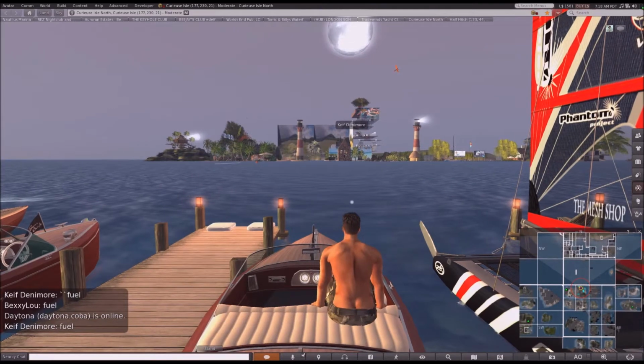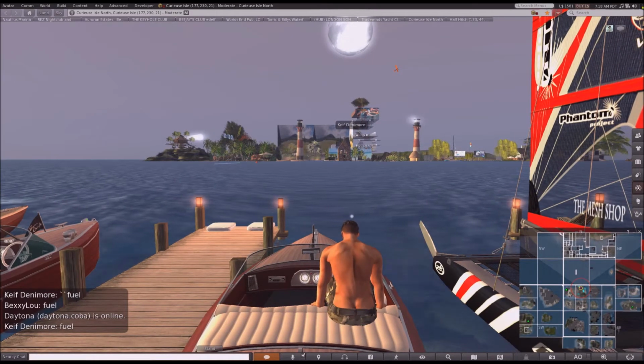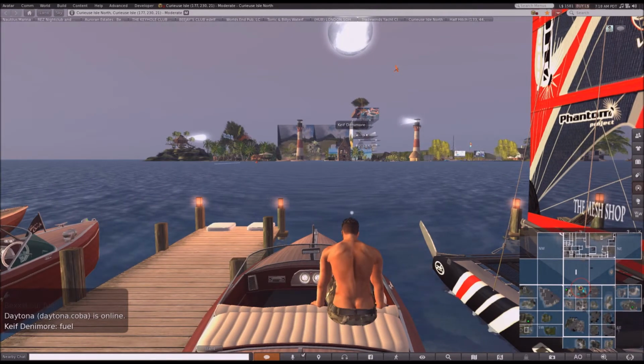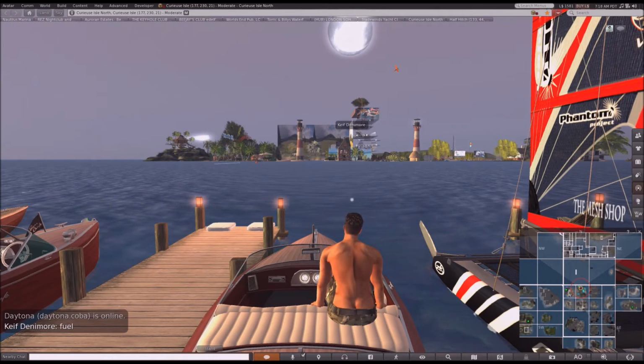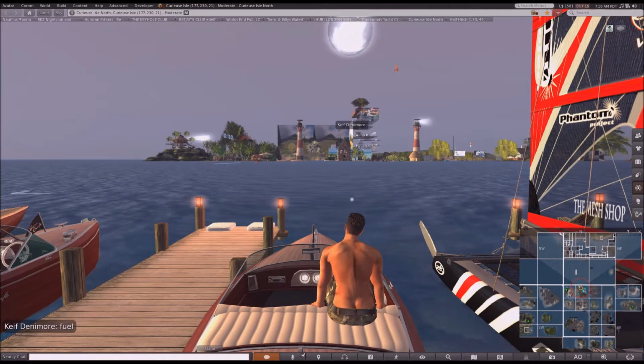Because I must admit, when I first got this boat, I didn't know about the fuel system. And about 4 seconds after I took off somewhere, I just stopped in the middle of loads of people and the face reached the palm. So it wasn't great times.